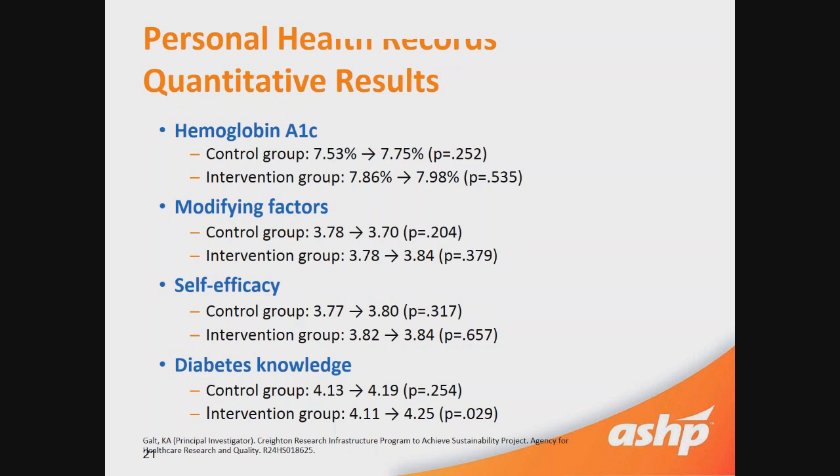And we also looked at 3 different measures of social cognitive concepts that we thought using a personal health record might lead to positive changes with. And so the first was modifying factors, which is basically different aspects of social support in diabetes education. We didn't see any changes over this 3 to 6 month period related to that concept. We also looked at self-efficacy, which was basically belief and confidence that actions that a person takes can actually improve their outcomes. And so, again, we didn't see any statistically significant differences in that self-efficacy from baseline to follow-up.